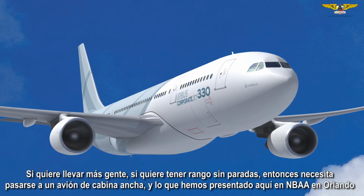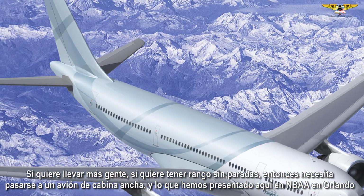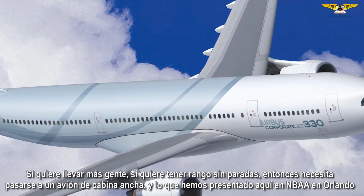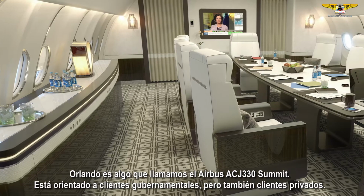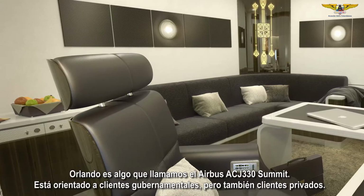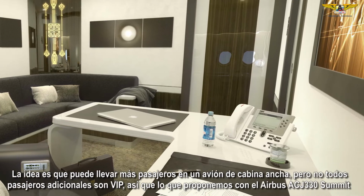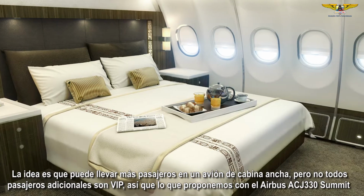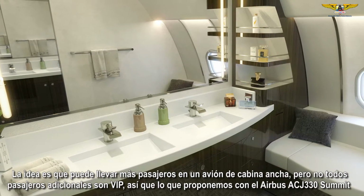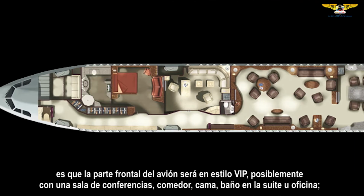If you want to carry more people, if you want to have non-stop to the world range, then you need to go to a wide-body aircraft. And what we have introduced here at the NBAA show in Orlando is something which we call the Airbus ACJ 330 Summit. It's aimed at government customers, but also private customers. And the idea is that you want to carry more passengers in a wide body, but not all of those extra passengers are VIPs.